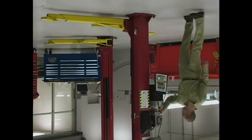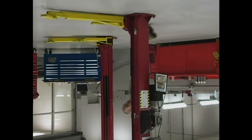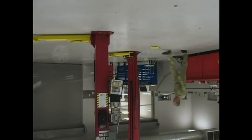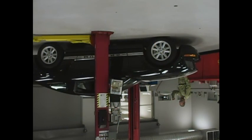Before driving the vehicle into the lift bay, always be certain the lift is fully lowered and the swing arms and adapters are positioned out of the path of the car's tires before you drive the vehicle into the bay. Running over a lift is a good way to damage the car or the lift.